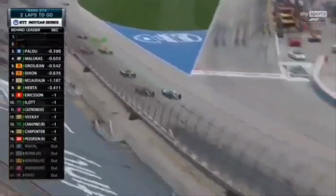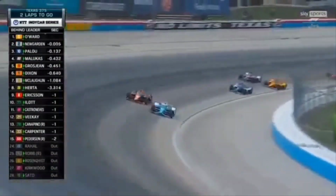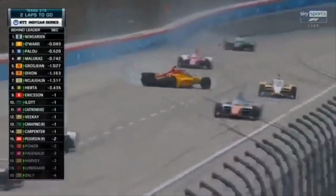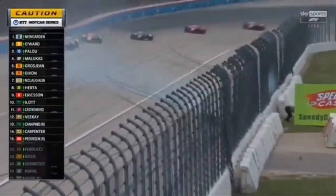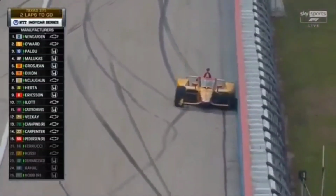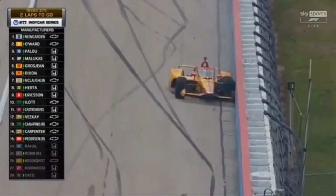Alex Palou wants to mix it up once again, but O'Ward hanging high, but he's using up those tires on the slipperier surface. Looks like Grosjean crashed. Romain Grosjean out for the second race in a row. In the closing phases, Josef Newgarden is leading as the yellow comes out with 2 to go.